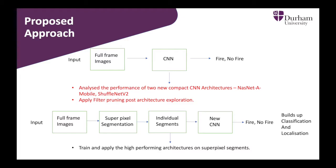We feed the model superpixel segments created by the SLIC algorithm. The model then classifies each segment as fire, no fire. These segments then build up the image, outlining where the fire is contained in the image.